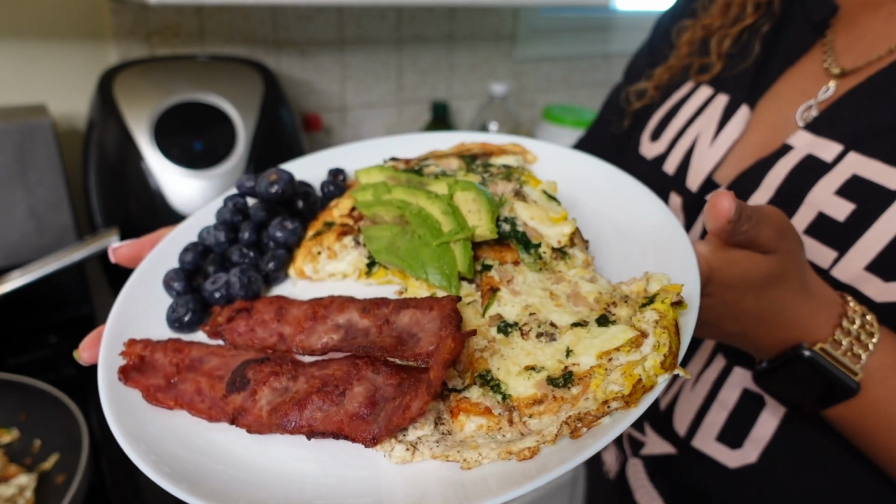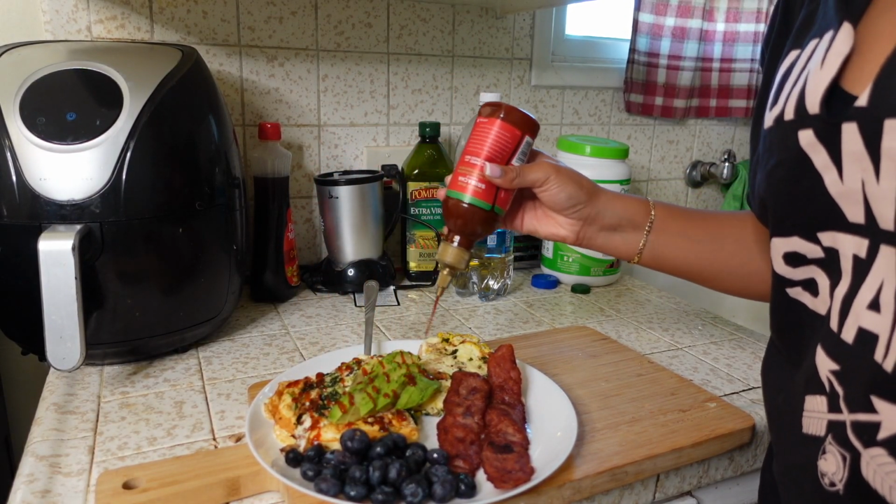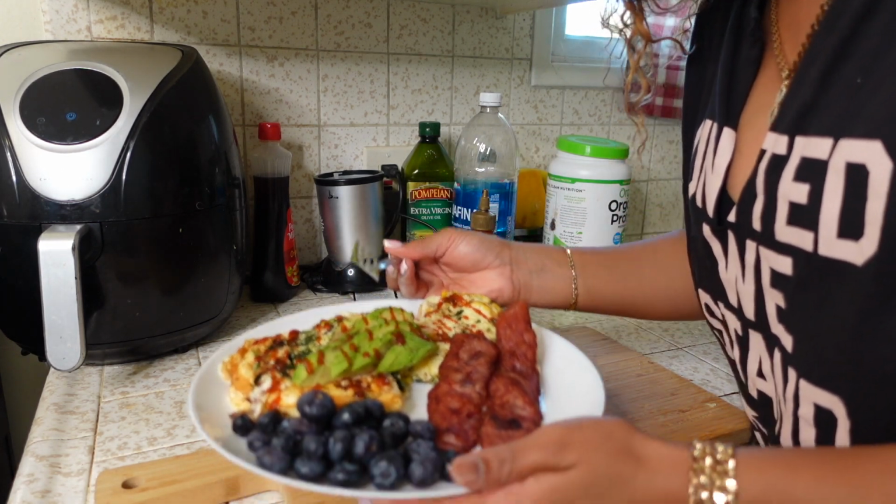I feel like this looks like it came straight out of a cookbook or a restaurant, something. And yes, I am adding some hot sauce to my eggs because I like very, very, very spicy foods.